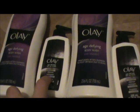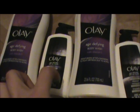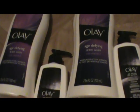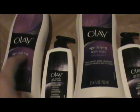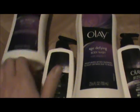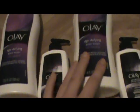And then we also have a buy one, get one free coupon that came in the P&G insert this month that said buy any facial cleanser by Olay and receive a free body wash. So even though these bad boys are ringing up for $7.99, you're not going to pay a dime for them because you have two, hopefully, of those buy one, get one Olay coupons.